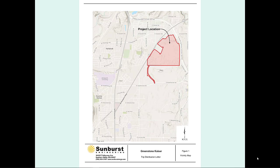The property that we're going to be talking about today is shown in red. The little tail that goes to the south is a road right-of-way that will be developed with this project. The little square that's out of it is the Costco property that's already in place and is not a part of this proposal. So let's talk about the history of this property.